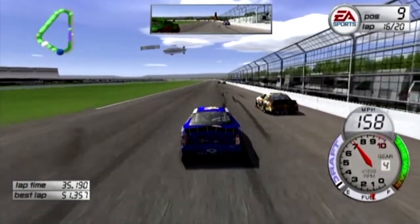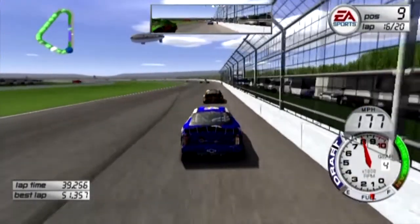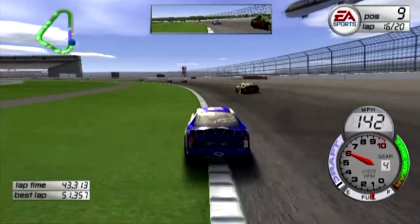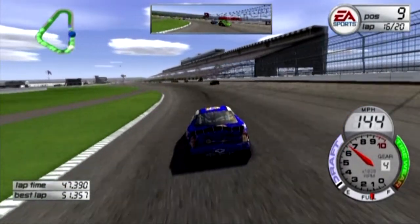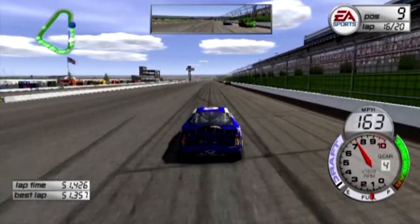Oh, boys, we're trying to... Yeah, he just got around on the outside. I don't think we had much of a choice there, with no grip, with the car pushing as much as it is. Oh, and Bobby Labonte got down on the grass. Almost did a Ricky Rudd on us. But he gathered it back up. We saved it. He saved it.